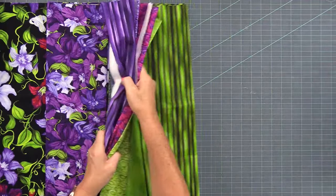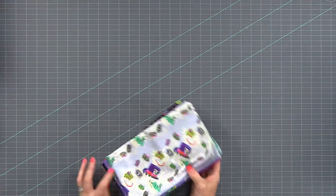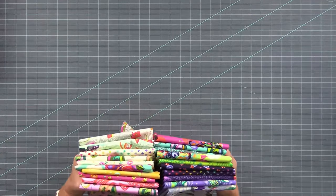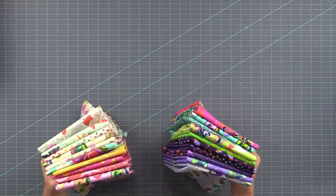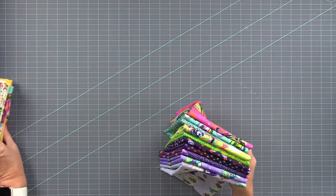And so last but not least, I'm going to show you our Curiouser bundles. So Curiouser and Curiouser by Tula Pink is of course the quilt behind me, the Emma quilt that you saw. She kind of split this line into two colorways, which is what we did just to make the bundles a little bit smaller. So it's a 10 piece bundle each. We have Wonder, and then we have Daydream. So I'm going to start with Daydream.